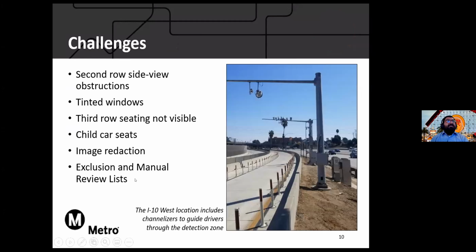Some of the challenges that we've faced and noticed include some second row side view obstructions, some tinted window challenges, third row seating visibility, child car seats. All of this, we're constantly tweaking the system to resolve these problematic scenarios. And we're creating exclusion lists, manual review lists of how to go about better implementing.